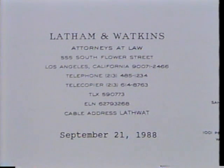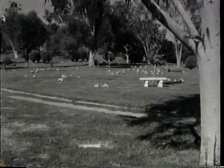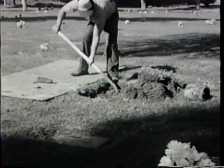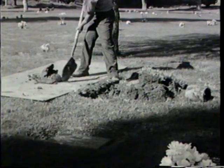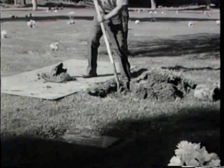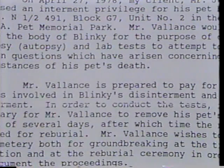Gentlemen, on April 27th, 1978, my client, Mr. Jeffrey Valens, purchased an interment privilege for his pet hen, Blinky, in lot number N1/2491, block G7, unit number 2, in the Los Angeles SPCA Pet Memorial Park. Mr. Valens would now like to exhume the body of Blinky for the purpose of conducting avian necropsy, autopsy, and lab tests to attempt to resolve certain questions which have arisen concerning the circumstances of his pet's death. Mr. Valens is prepared to pay for all fees and charges involved in Blinky's disinterment and subsequent reinterment.